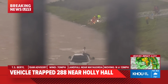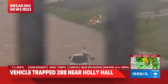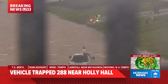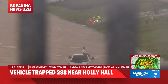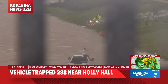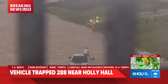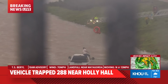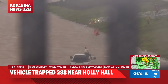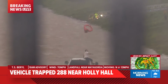Okay, we're all praying nothing wrong happens here. There's a lot of debris in this water, tree limbs and things like that. I also wanted to comment that nearby, multiple other vehicles are also submerged, so I'm wondering how those drivers made it out. But this current rescue of this gentleman, he's staying pretty calm, relatively speaking, just waiting for emergency crews as they extend what seems to be some sort of life raft.